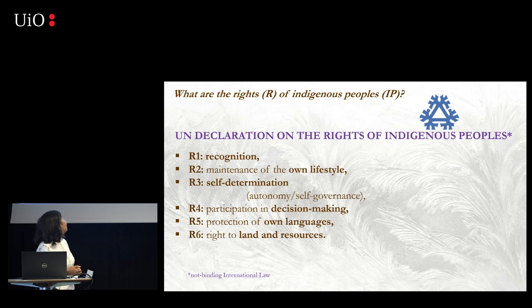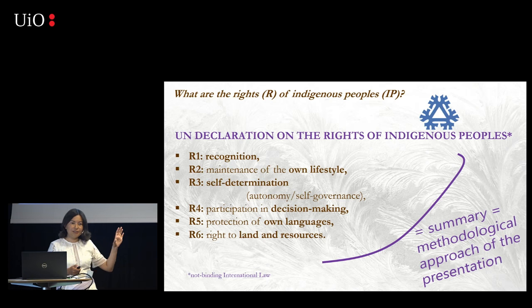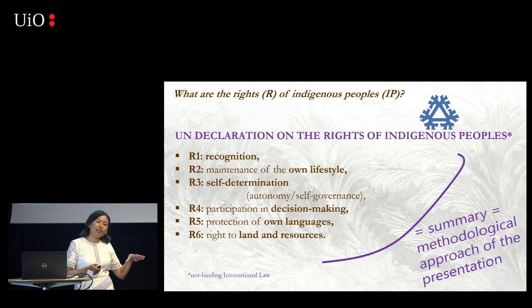So right number one, recognition. Right number two, maintenance of their own lifestyle. Right number three, self-determination. Right number four, participation in decision-making. Right number five, protection of all languages. And right number six is the right to land and resources. And also, I use this summary as a methodological approach of my presentation. So my idea is to check how these rights are respected or not in the Arctic.